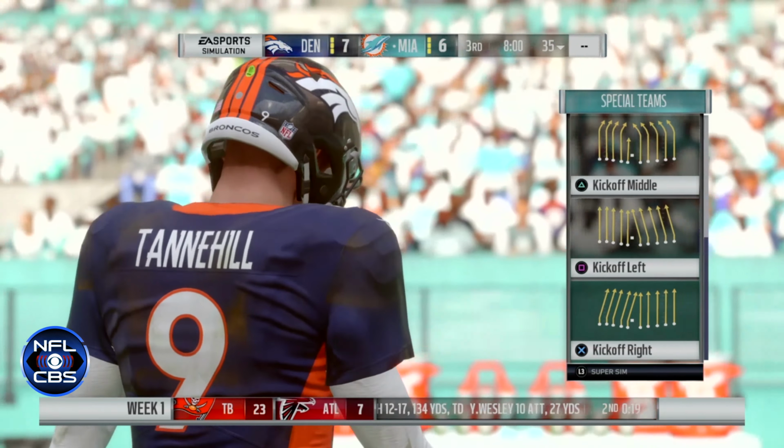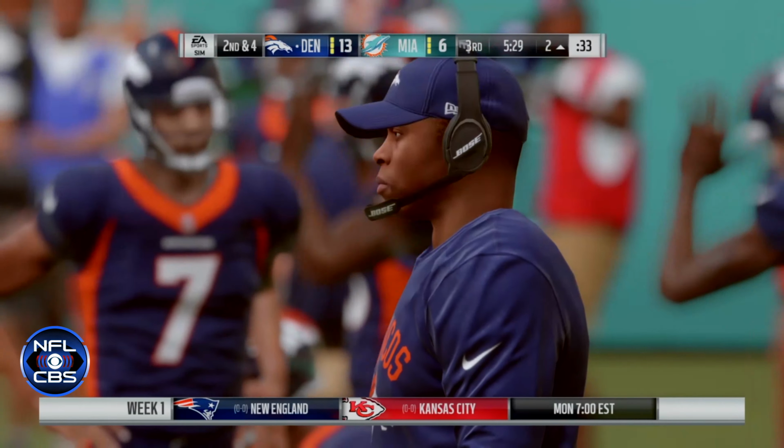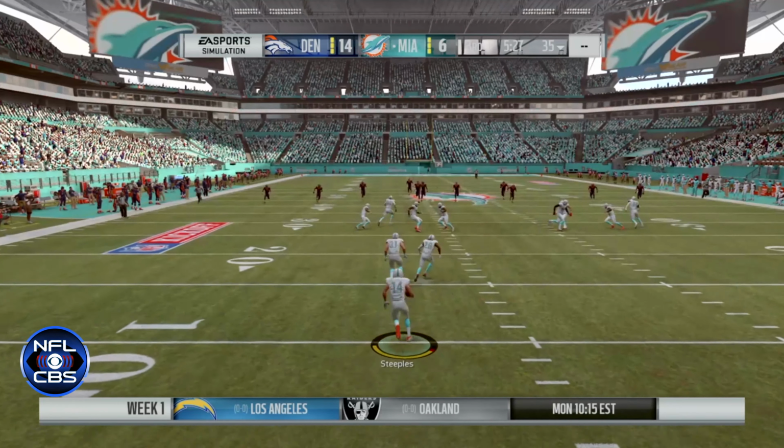Tannehill with the play-action play, and he gets it to his target again. And Miller, look how many tackles he's breaking, man. He's breaking so many tackles. That's crazy. I can't believe that. Coach can't believe it either, man. That's crazy. Denver ends up scoring another touchdown. This is the second rushing touchdown of the game. Tannehill's not having to throw the ball too much. His running game is killing us, man.